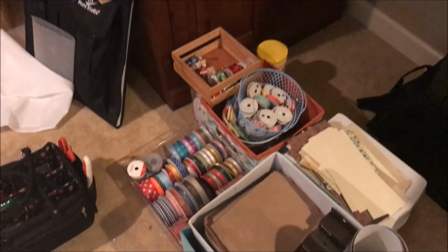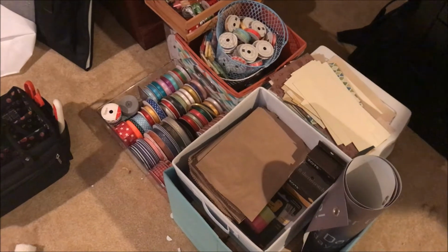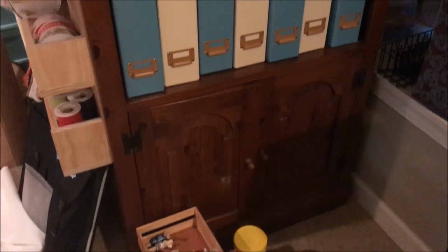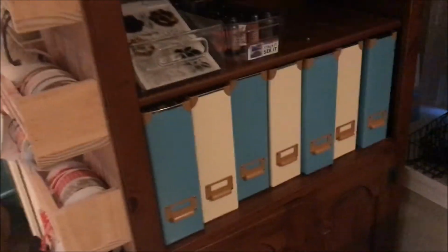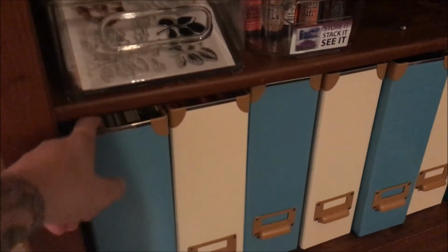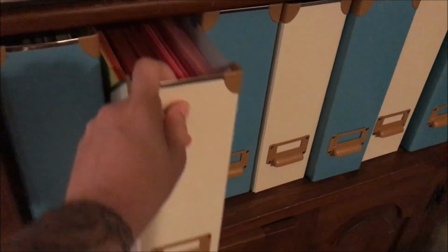Okay, so here on the floor, I'm trying to get this under control, is a lot of ribbon. I have a whole lot of ribbon, so I'm trying to find some organization solutions for that on top of what I already have. And there was also a banner for when I do events like local craft fairs and things like that. So these file folders have more paper in it of the 8.5 by 11 variety. And I have them all color sorted in order, rainbow, whatever.